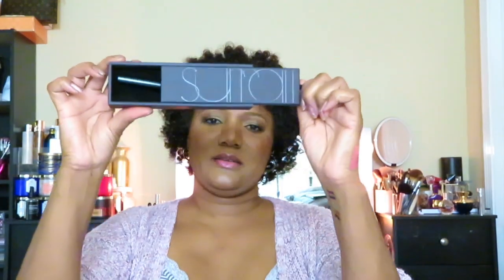I do have one Ray Morris brush that I really loved, and so I said I was going to start collecting them and buy one at a time every now and then when I could, but no, not that one. Next, I have a brush by Surratt Beauty, and it comes in this little box here, and it just slides open.